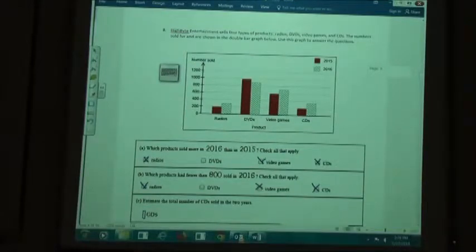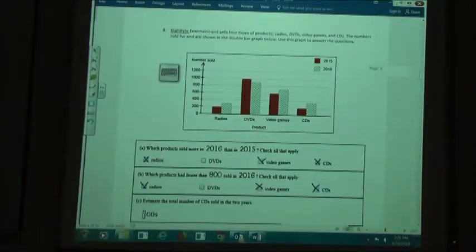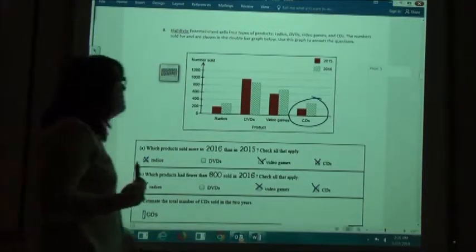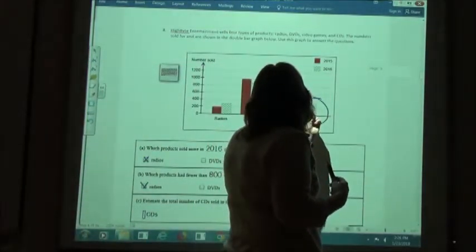Estimate the total number of CDs sold in the 2 years. Oh, are we doing all of the 2 years? Oh, CDs. Total number of CDs. There we go. Estimate the total number of CDs. What does it look like we've got? How much? 500 and... It's probably a little higher than 50, right? 50 would be halfway up.